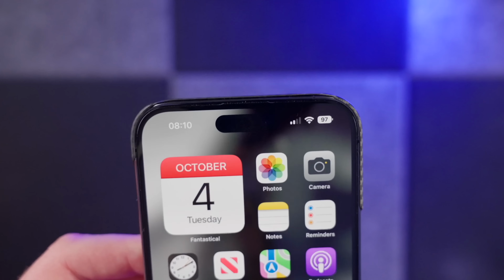But even that wears off quickly and just becomes part of the system. And that is the whole point of Dynamic Island at the moment. It just becomes part of the iPhone.